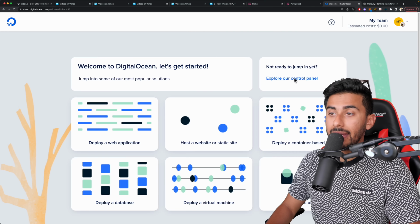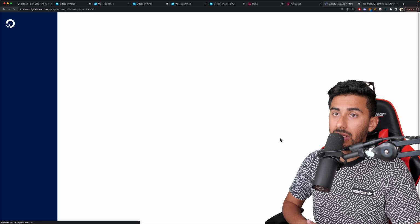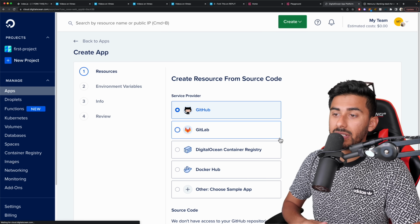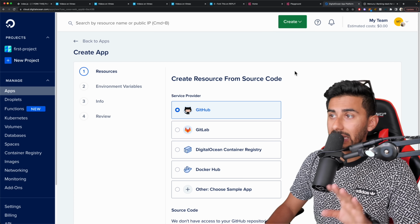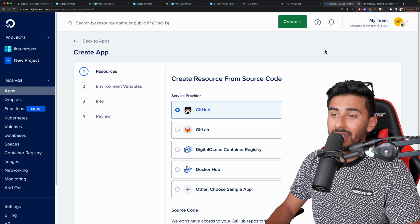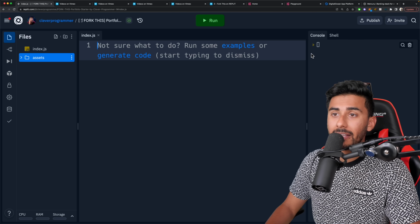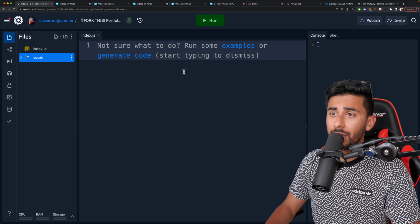Cool, and we don't really need to do anything here. We could click deploy a web application, okay? And boom, we'll just click that. All right, it should bring us into this, and you could just leave this as is. We don't need to touch this anymore until the very, very end, okay? That's what we're gonna be deploying. So I'm just gonna go all the way back to where we were starting to code.